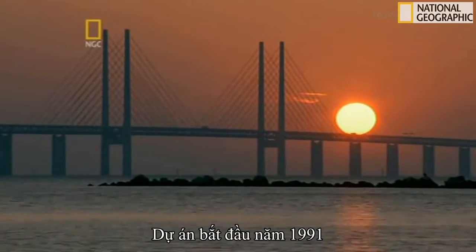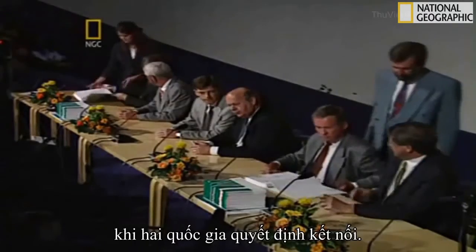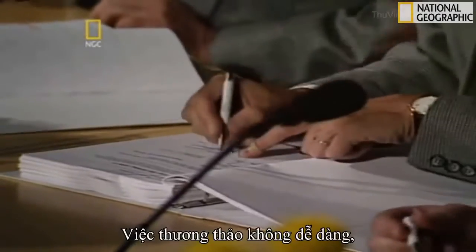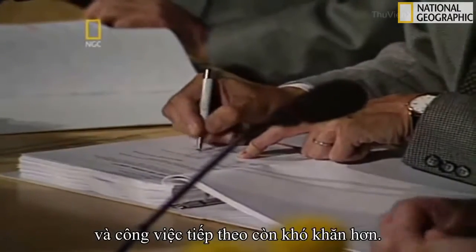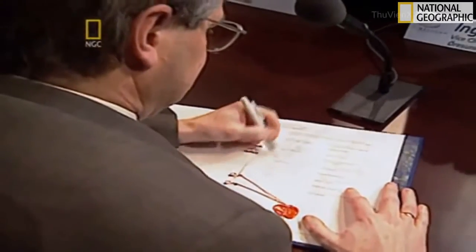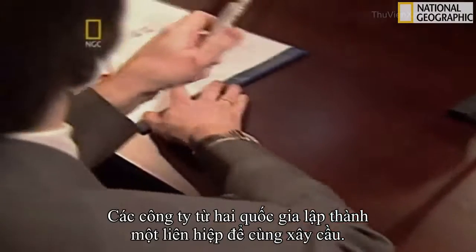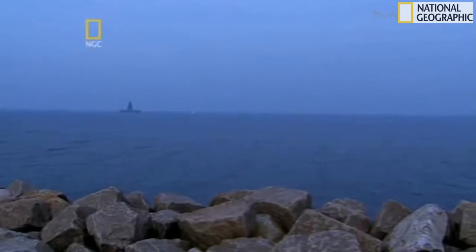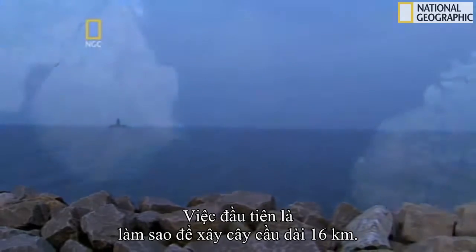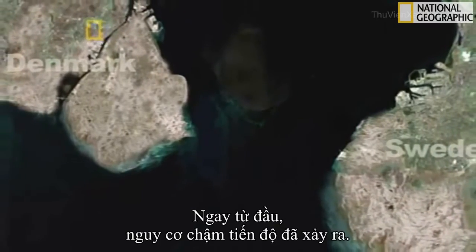This awesome project officially started in 1991, when the Danes and the Swedes agreed to connect their countries. It was a difficult pact to negotiate, and the subsequent work would only get harder. Companies from both countries formed a consortium to build the bridge together. The consortium's first challenge was to work out how to build a 16-kilometre long bridge. Right from the start, they faced a dangerous setback.